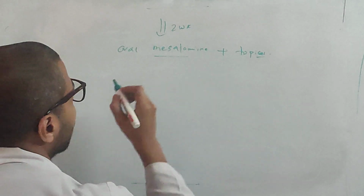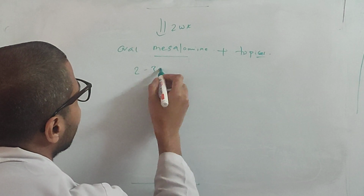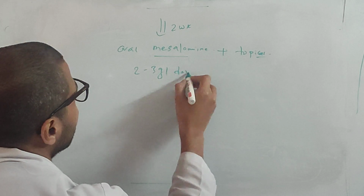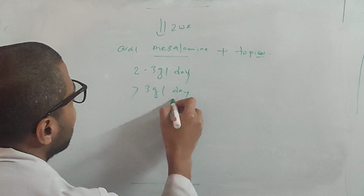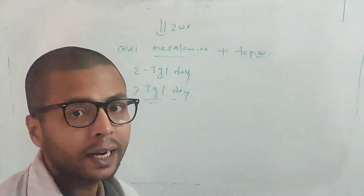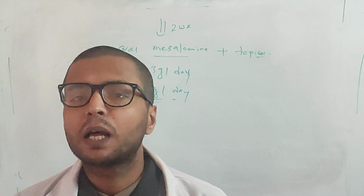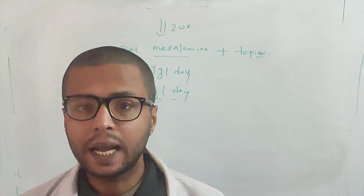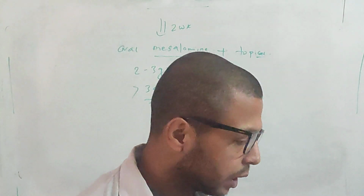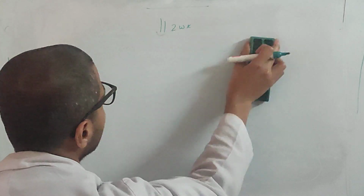So what is the dose of oral mesalamine? Some clinicians use 2 to 3 gram per day. This is the standard dose. But what we do in our practice is more than 3 gram per day. This is called high dose mesalamine, because in our practice we have found that with high dose mesalamine patients have high induction of remission. That's why we give high dose oral mesalamine, more than 3 gram per day.